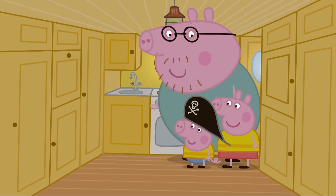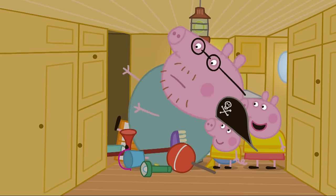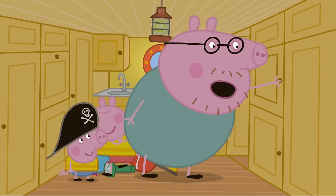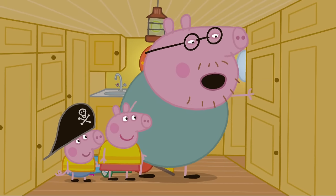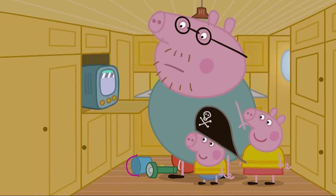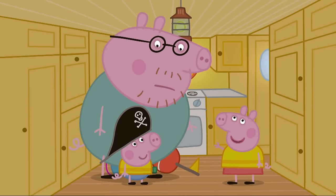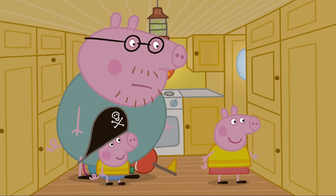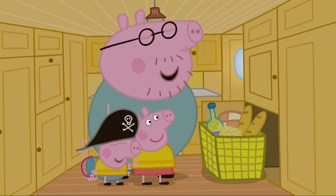Where's the picnic? The obvious place would be here. That's not a picnic. Then it must be here. And that's not a picnic. This kitchen has everything in the wrong place. Wow, a TV. Daddy Pig cannot find the picnic. It's impossible. If this was my kitchen, the picnic would be... Here. Oh, well done, Peppa. Peppa has found the picnic.